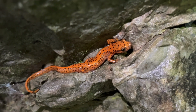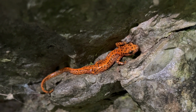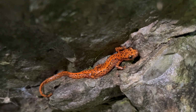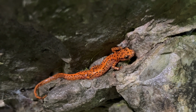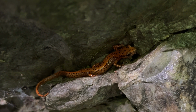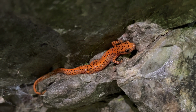They remind me a lot of the long-tailed salamanders that I have back home, but they're a little bit more orange and have a little bit different pattern to them. But what a cool salamander. So I'm gonna take a couple photos of this guy since he's in a really nice pose right now. And then we are gonna go down to, I think, North Carolina after this and try for some more species.